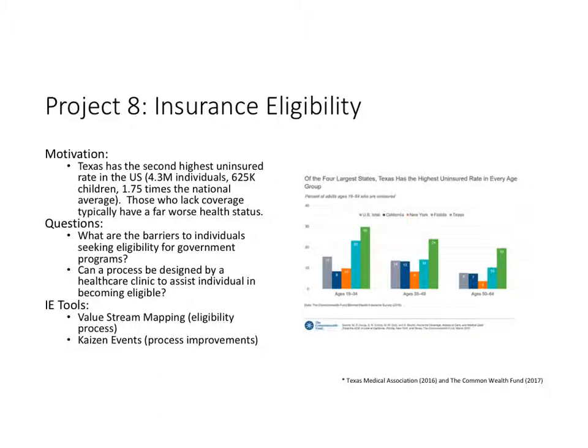Some of the IE tools: value stream mapping, right? The big one that we learn when we do our basics. Many students learn in their basic IE courses about value stream mapping, just basic production and basic quality control. Also Kaizen events, right? In this particular case, we tried to use Kaizen events to come up with process improvements.